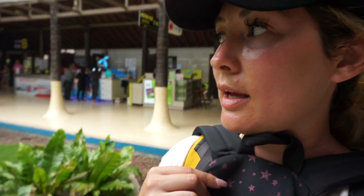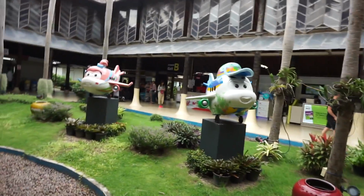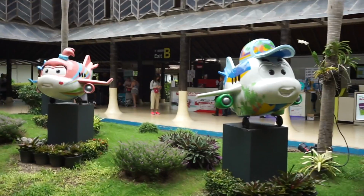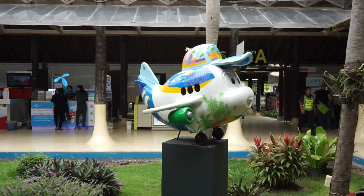Let me show you guys the front. The landing actually was really cool, even though it was a plane with actual spinning things and not like an engine. It was an actual propeller. Look at how cute they are. They're so cute. That one. But this one looks just like the one we were just on. He looks like a leader.